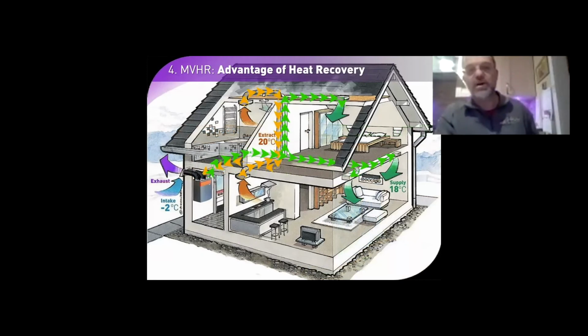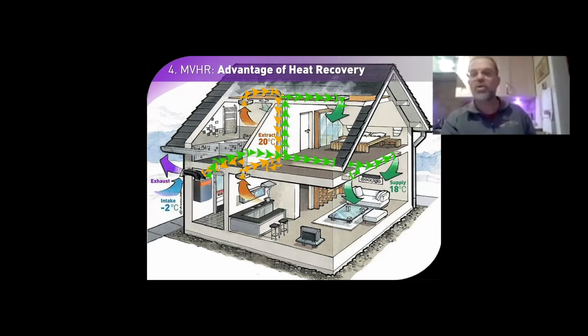That's what it is. You have a central system, where you extract and supply fresh air, maybe in your utility room or in a loft. And then you've got a supply ductwork and you've got an extract ductwork. The supply ductwork into your habitable rooms, extract ductwork from all your wet rooms and kitchens.